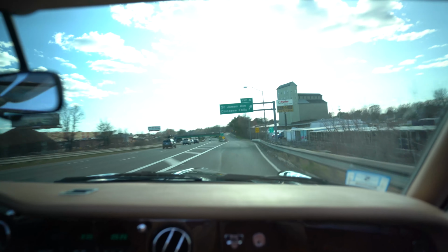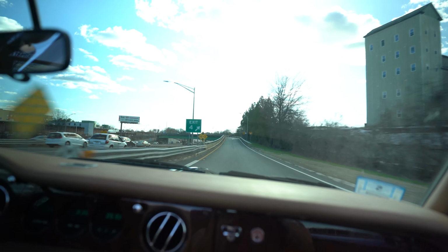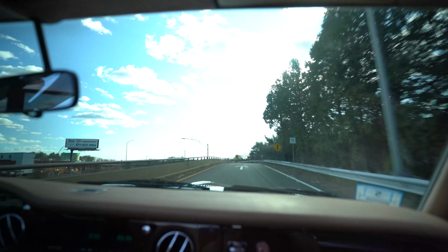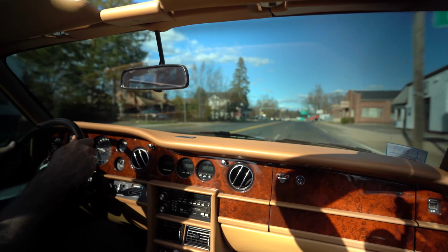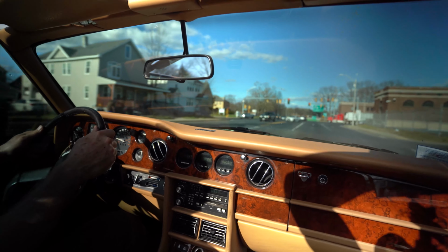Now you can watch it as we come into the exit here. You'll see it's very smooth, slowing down. No pulling, no drifting, no shaking. See, it's silent running over these bumps in the street. That's partly because of the new bushings that we put in that I showed you earlier.